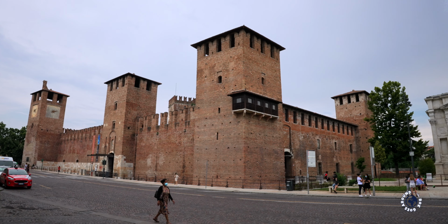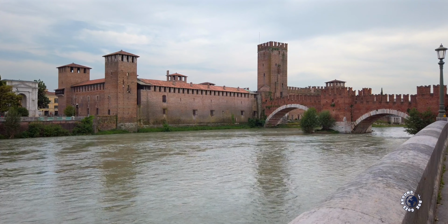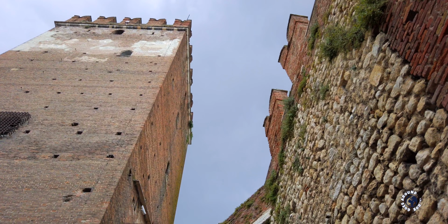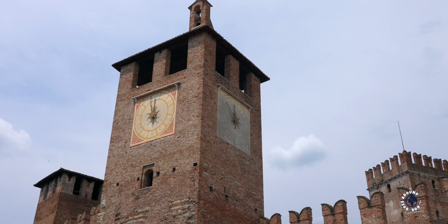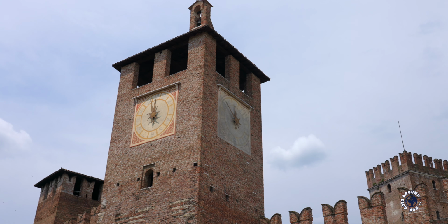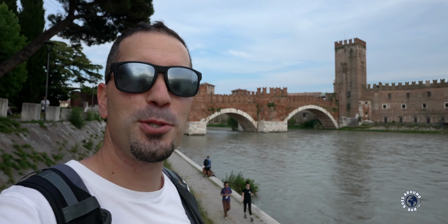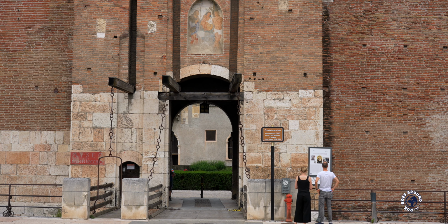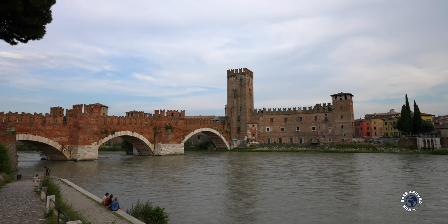This square-shaped, red brick fortified castle from the 1300s was built by the Scaligeri. It has 7 towers, an elevated keep, and it is surrounded by a ditch, as the Scaligeri really wanted to protect themselves against the citizens. You see, they were afraid of a revolt against their tyrannic rule.